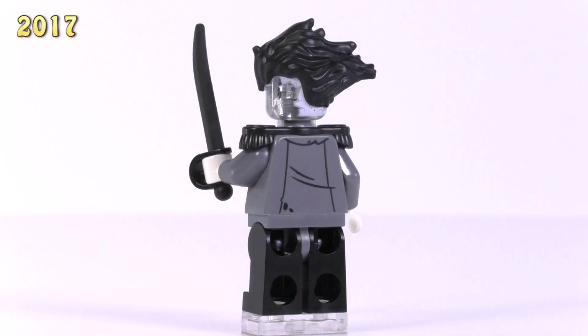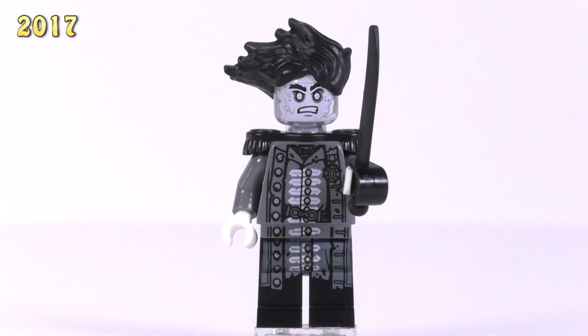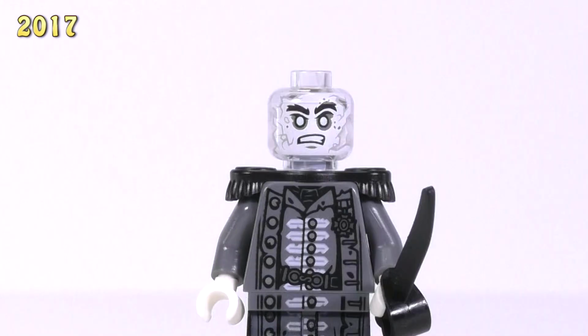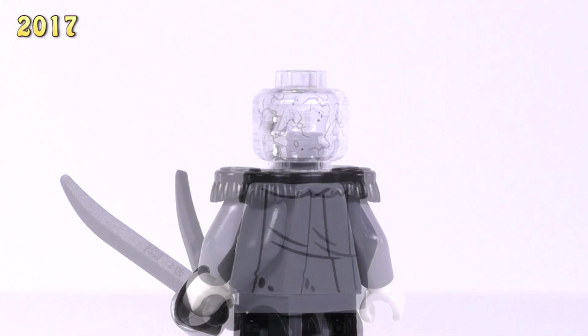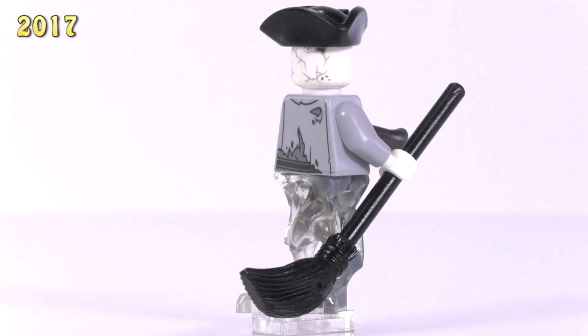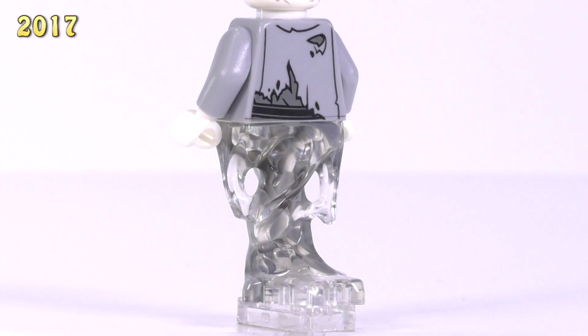Certainly the most distinctive feature about him is the fact that he's got the awesome wavy hair. It was also a really good idea to print the white face on top of a trans head to kind of give him the more ghost-like appearance. He is $13 like Karina, and let's check out Officer Santos, who's got the sort of, originally that piece came from Ninjago, the ghost piece at the bottom.